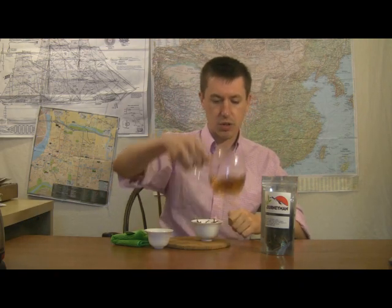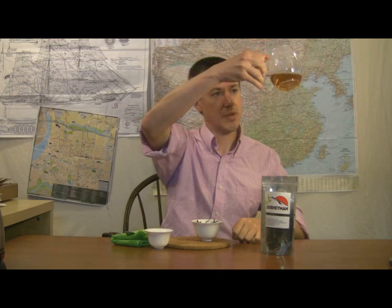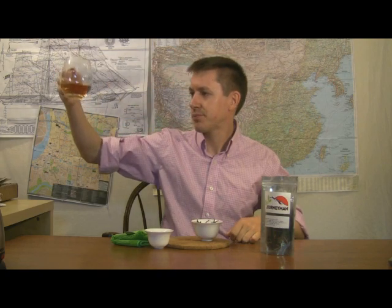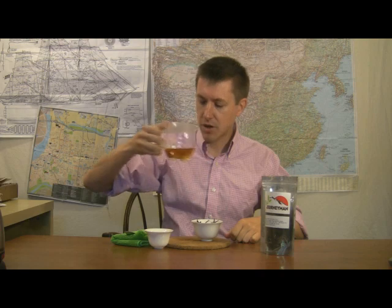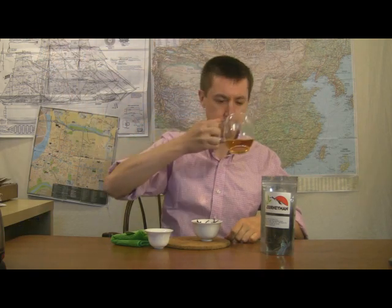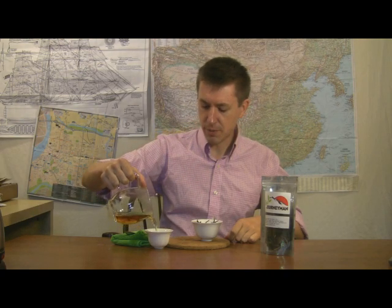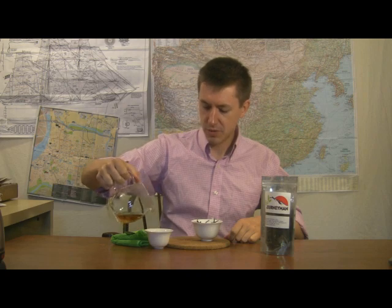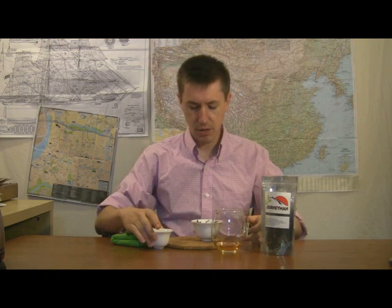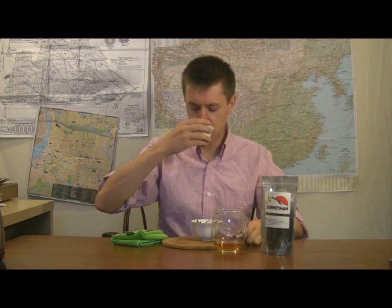Give that a swirl and hold that up to the light. It's more in the amber, orange, red type color. It's a color that I see with some of your more fully oxidized oolongs. Okay. Flavor aromas are very gentle at this point, kind of woody, freshly cut raw lumber kind of smell.